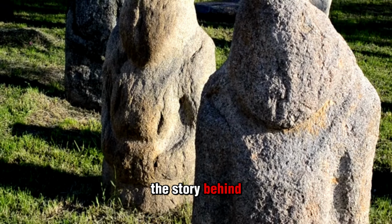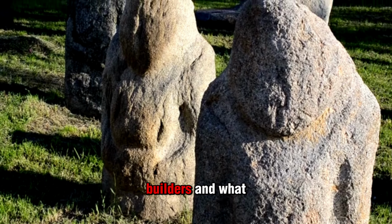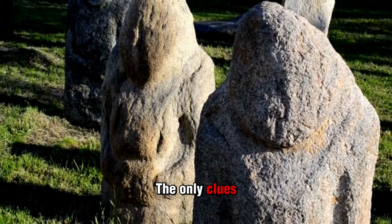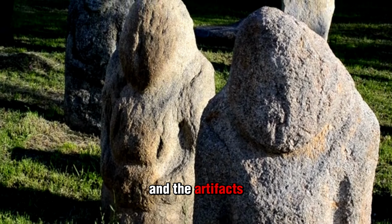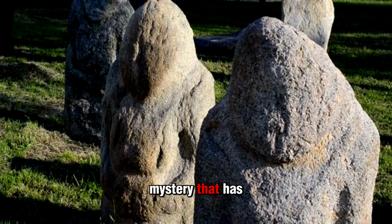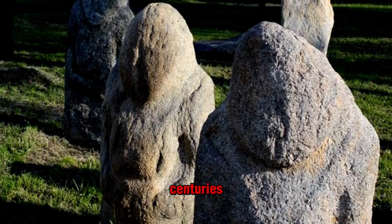But what is the story behind Stonehenge? Who were the builders and what was their purpose? Fortunately, we don't know for sure. The only clues we have are the stones themselves and the artifacts that have been found nearby. The story of Stonehenge is a mystery that has captivated humanity for centuries.